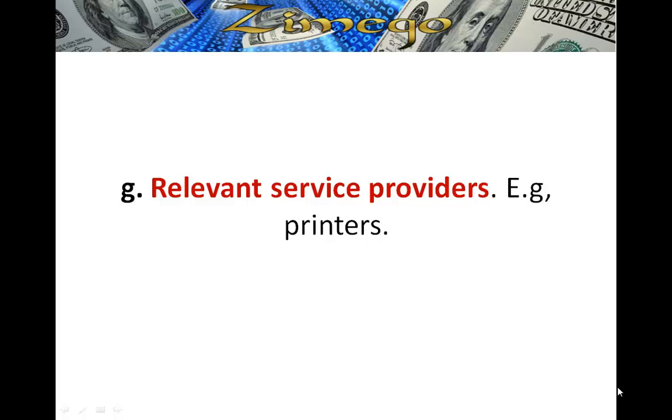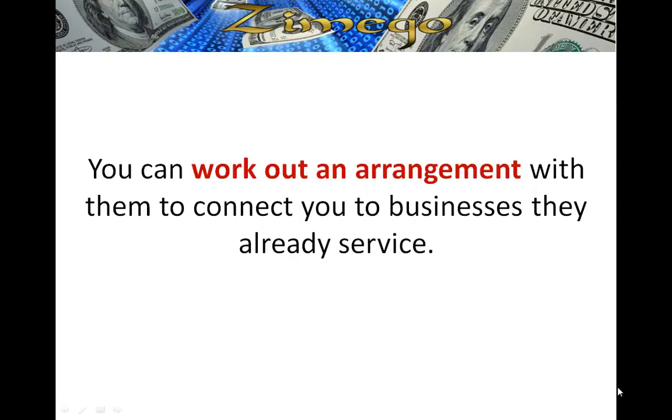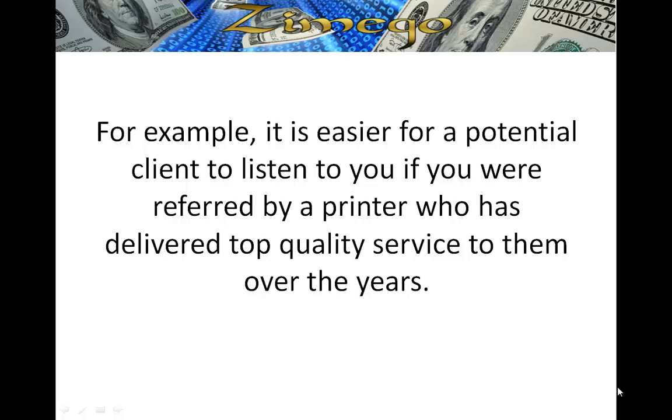G, relevant service providers, e.g. printers. Do you know other service providers who offer non-competing services? You can work out an arrangement with them to connect you to businesses they already service. For example, it is easier for a potential client to listen to you if you were referred by a printer who has delivered top quality service to them over the years.